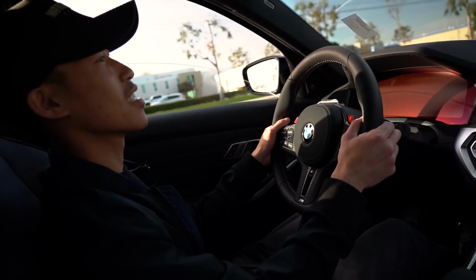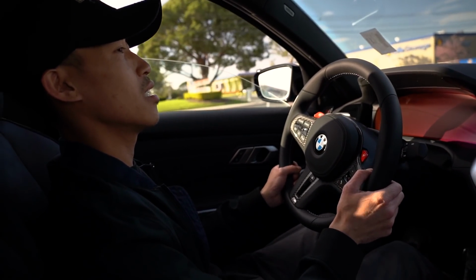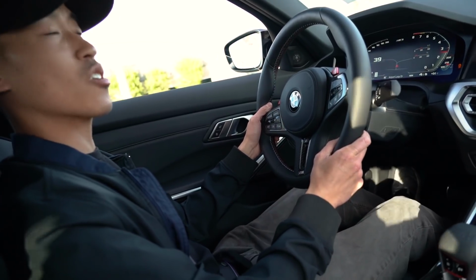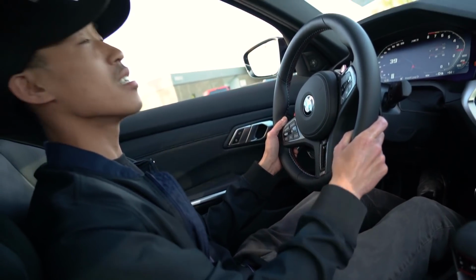Not bad, huh? Yeah, it's not bad. Tires, brand new tires too. Not even worn down yet. You know, this engine is really, really strong in the high range. Yeah, actually it keeps pulling. Yeah. It actually sounds decent.